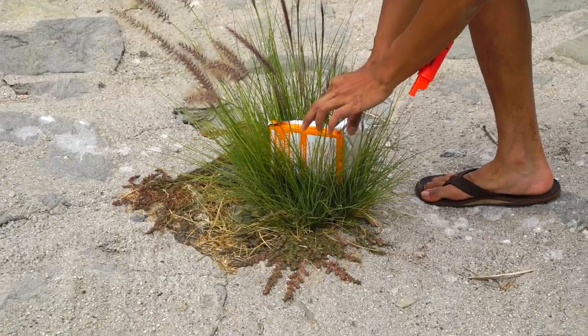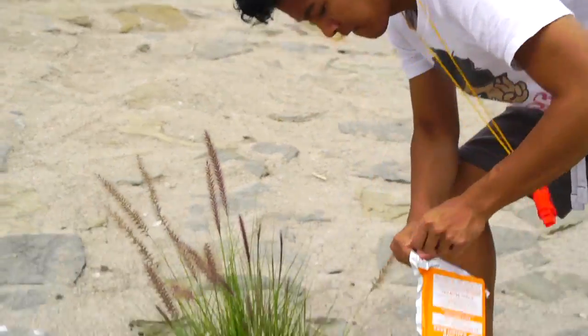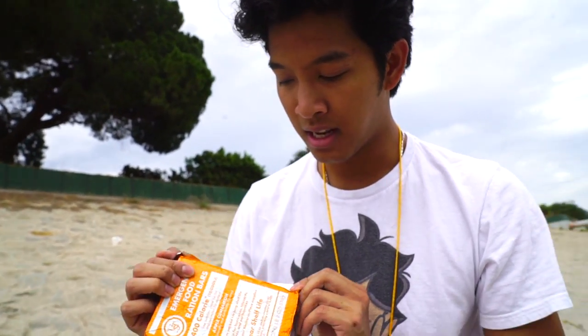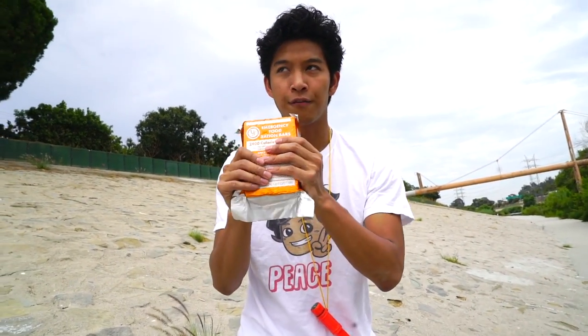They're quite normal if you're on the Eastern American, Northern American side. Look right here. You have to be very careful when you pick it. Okay, I got one. Emergency food ration dessert. Oh, this is just apple cinnamon. See, it comes right fresh from the dessert bush. I've never seen anything like this. It says emergency food ration bar.